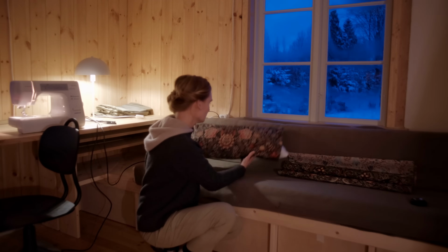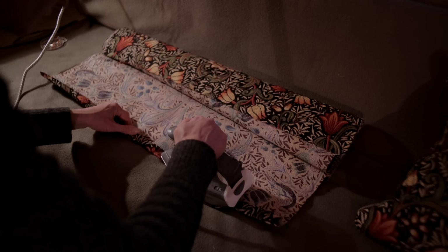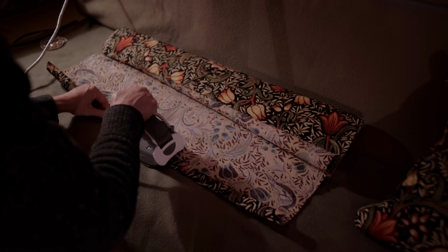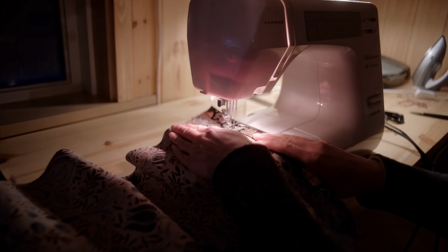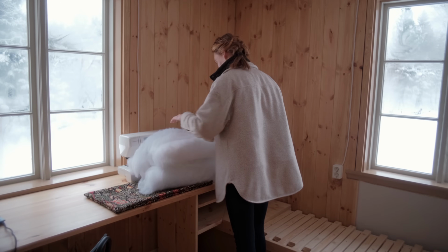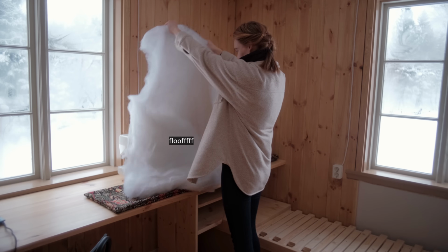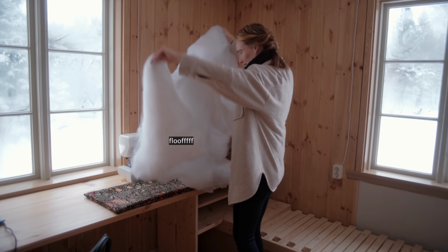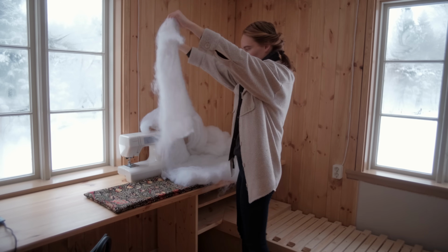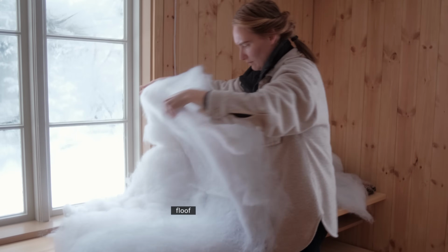Do we like this? I'm hoping we like this because I think this is what I'm going to make. Let's put fluff in my pillows. I don't know where the fluff stops and starts. How much fluff do I have? Oh, very confusing fluff.